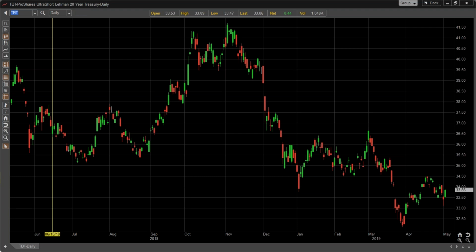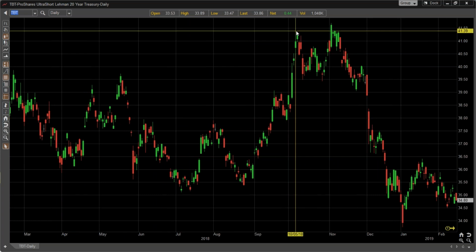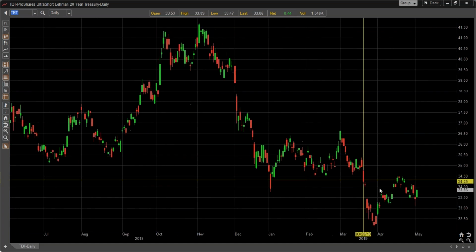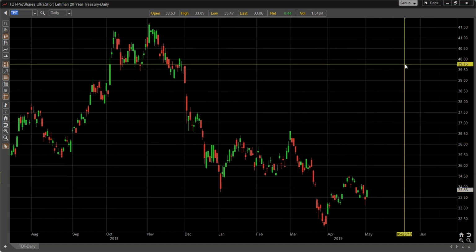And so right now, this has just been kind of trading around in that 32 to 34 range. But my expectation would be for this to rally just like it did last year. So we can see right before that sell-off in equities, the TBT had a huge run-up all the way from 35 to 41. So this is something that will most likely slowly creep up alongside the SPY.